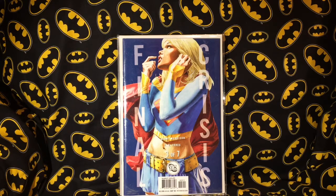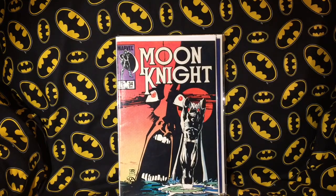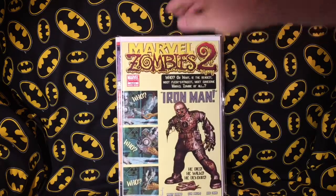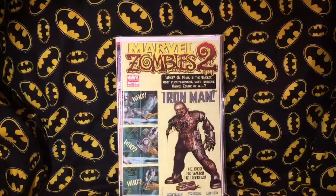Okay, so I also found this book for $2. I seen this one in someone's video and just said, hey, why not? I've got the first appearance of Moon Knight, so I said, why not? And then I bought this book for $4 because I've got this book. So I said, why not? You know, why would I not want to own that book?